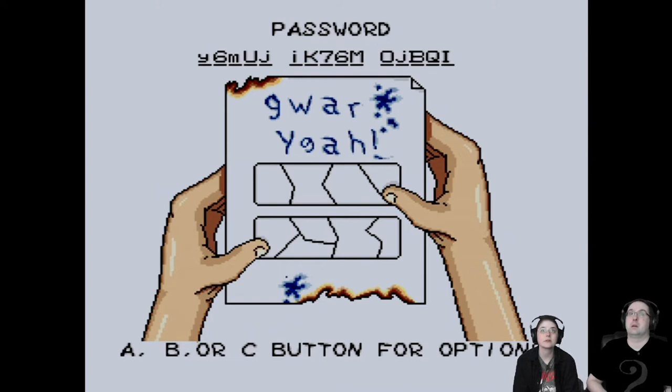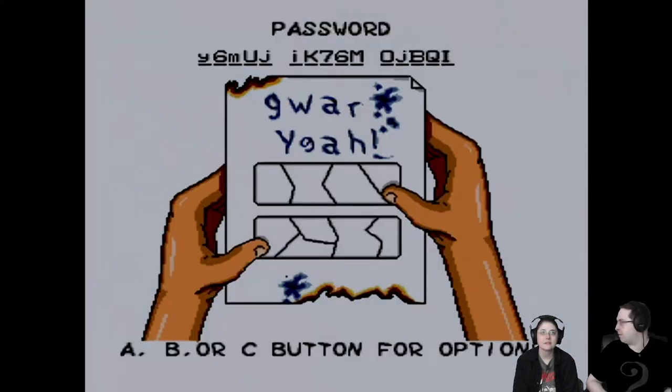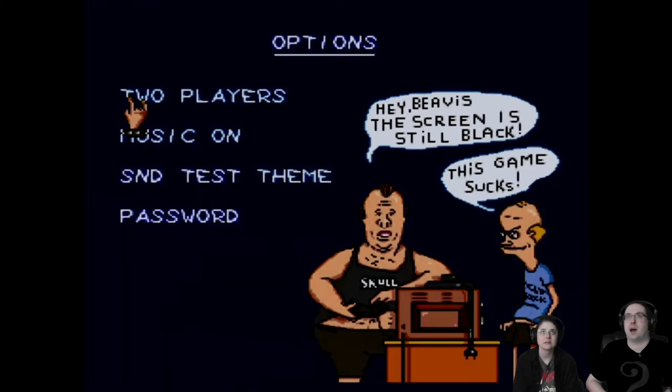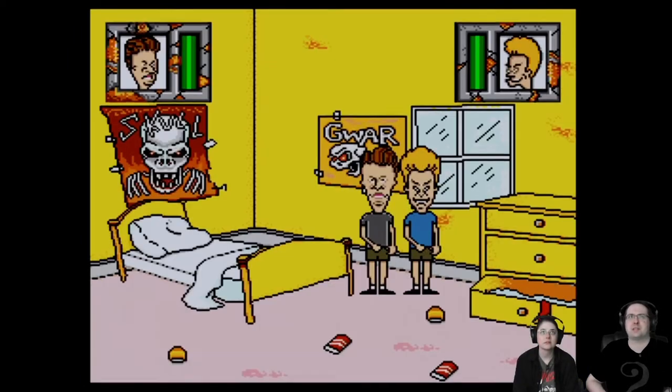Password. A, B, or C button for options. Oh, it takes us to the options screen. Oh, you have to hit A, B, or C, because you picked that up. Does the password do something? I think it's like the way you save, you know? You use the password to come back to the level or something. So that took you to options, and now you get to hit start again. I don't understand how that works.